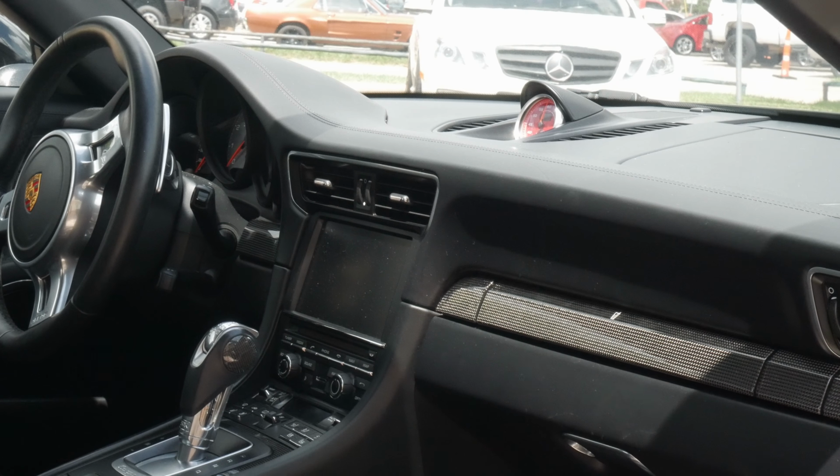But in the center control stack, you have your gear selector, and you have other controls like raising and lowering the spoiler or changing it into Sport or Sport Plus mode. And you also have your AC controls up here. And one thing I definitely want to mention about this AC is, wow, it works fast.